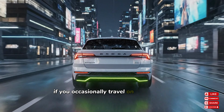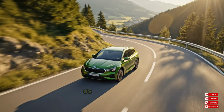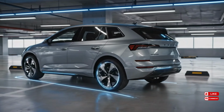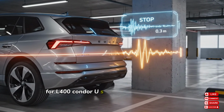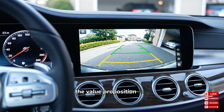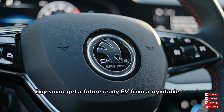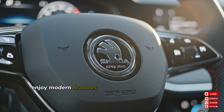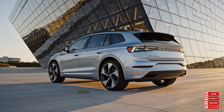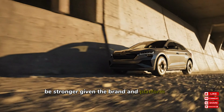If you occasionally travel on longer journeys, verify your local charger infrastructure, public fast chargers, and whether the version you get has the larger battery for longer range to avoid range anxiety. The value proposition for you: buy smart, get a future-ready EV from a reputable brand. Enjoy modern features and avoid many of the premium EV cost burdens. Also, resale value is likely to be stronger given the brand and platform backing.